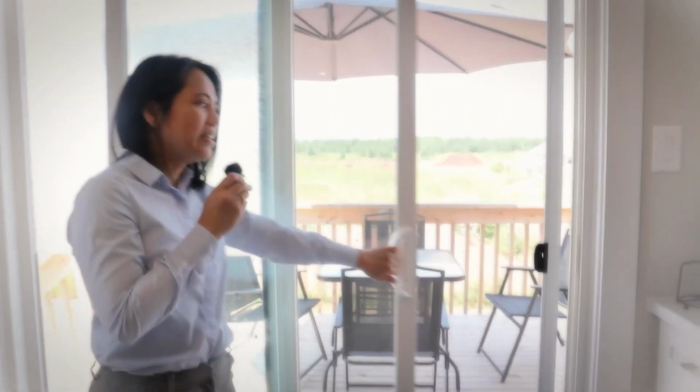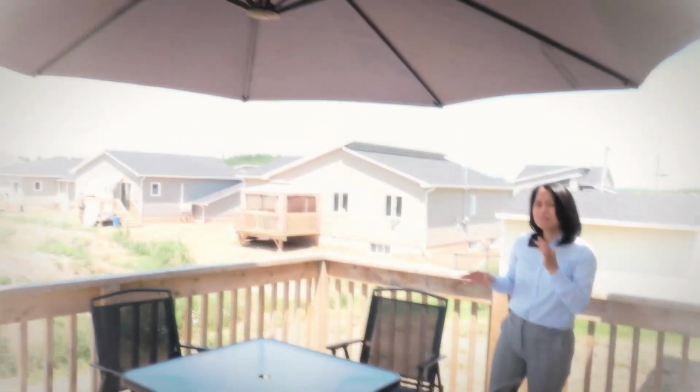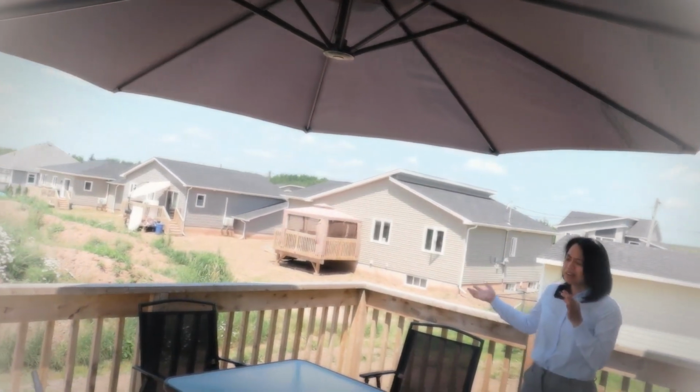We are now headed to the deck, of course. It's very common to have houses here with deck and front porch. The deck is normally used during the summer season, which we are in right now. It's about 27 degrees, give or take. Probably about 27, 26 degrees, which is absolutely perfect.